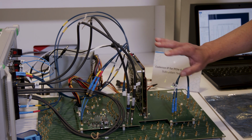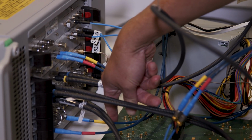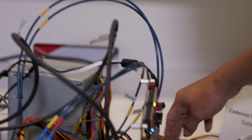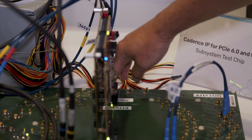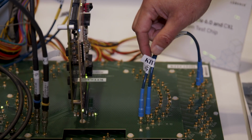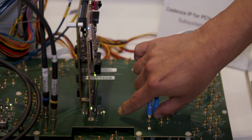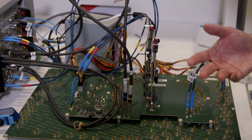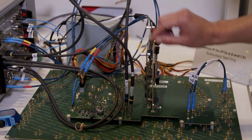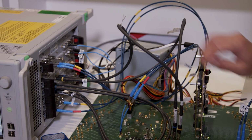Now we have all of the lanes active, but we're only testing one lane at a time with the BERT. We have data coming from the BERT at 64 gigabits per second in PAM4, that's fed through a 30 plus dB channel, shown in green. All this green stuff is the channel, and that's fed through this cable into the receiver on one of the lanes. The signal's recovered and equalized by the DSP in the receiver, and then the parallel data is fed into the transmitter on the same lane, and then fed out into the BERT where it's checked.